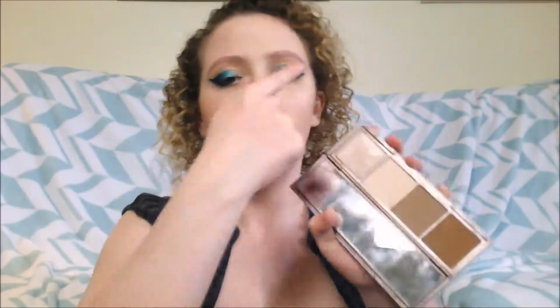So I love all of these. I love this nice cool tone contour shade for the powders, and just all of it is phenomenal. It all blends out super easy. They're very buildable. I did a review on this, so if you want to see my whole thoughts on it, there's 2 parts. The cream and the powder are 2 different videos.